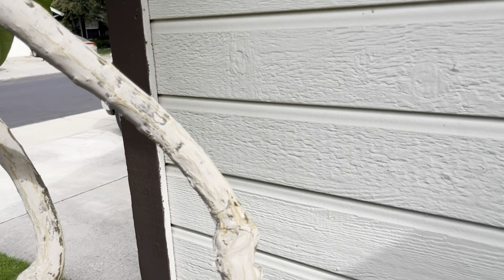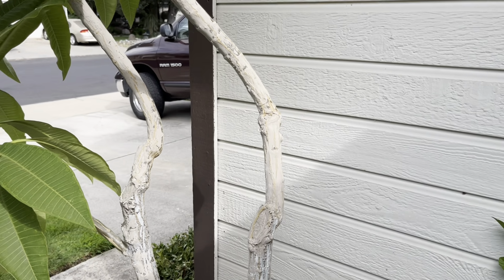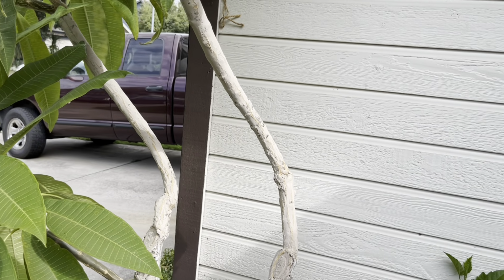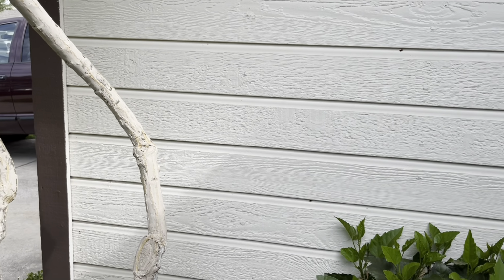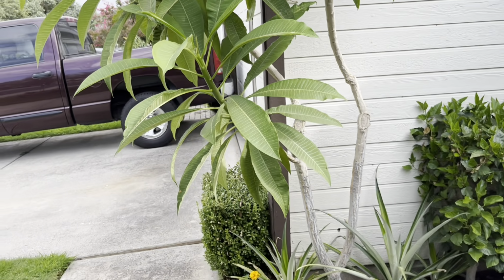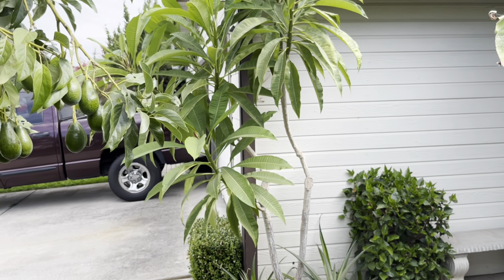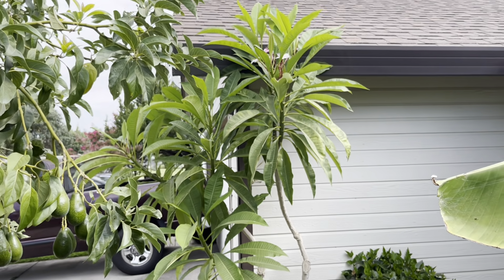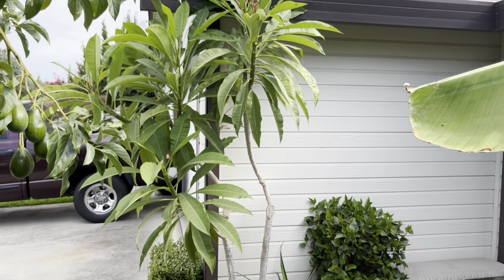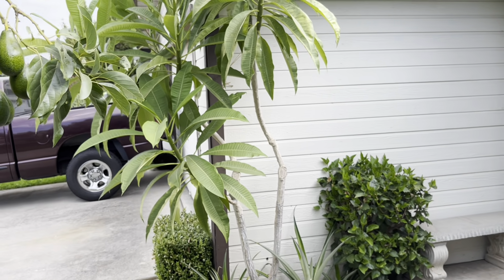You want to keep these things close. If the temperature gets below about 28 degrees, you're going to start seeing damage on your Plumerias, unless it's very close to the house. That gives it that 1 or 2 degrees of protection that it needs. But yeah, as you can see, this Plumeria is doing just fine. The only problem is the darn thing is just too tall.